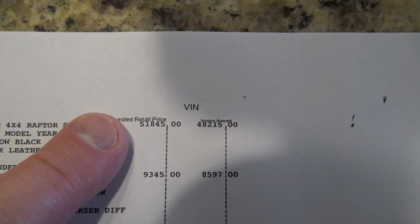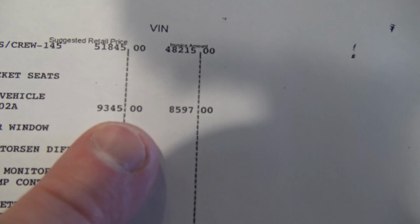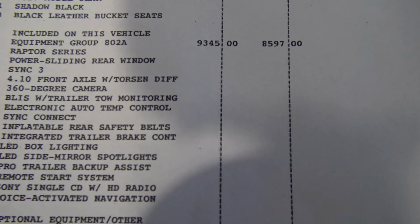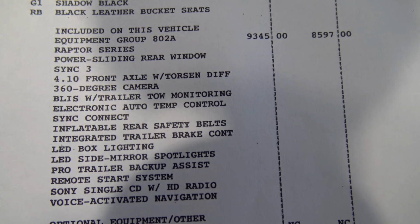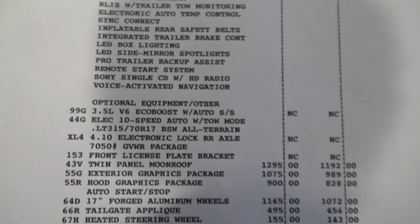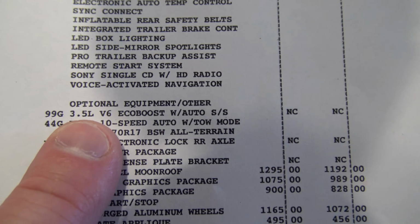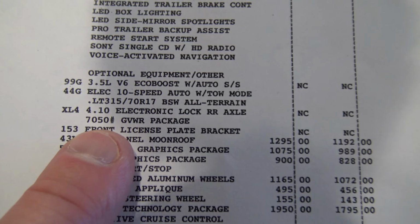This will be the suggested retail price for a base Raptor and the invoice amount right here. However, this truck is not a base model. It is loaded with equipment group 802A, which is a $9,345 cost, and the invoice for that package alone is $8,597. And as we go down here, this is basically what's part of the 802A package. You get a 410 front axle torsion differential, 360 camera, and so on. Obviously it has a 3.5 liter V6 high output EcoBoost, 450 horsepower, 510 pound-feet of torque.